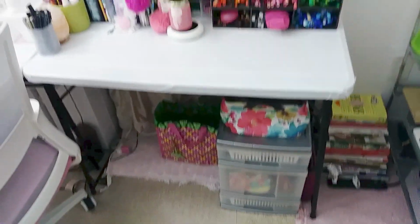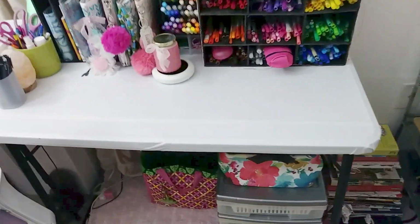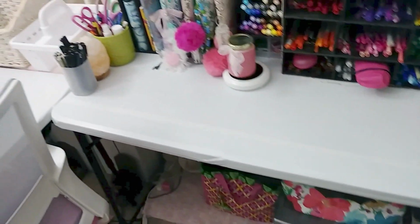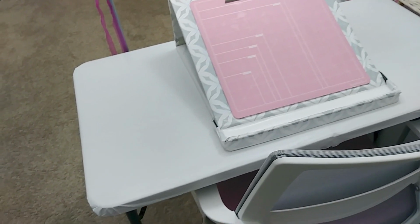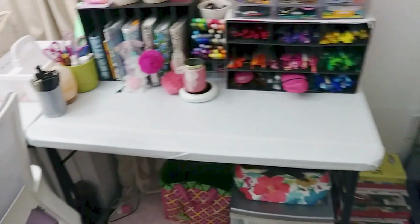And rather than buy new tables, I just took some contact paper. I got some of it from Amazon and some of it from Walmart, and so there are two different patterns, but you really can't tell from a distance or even up close when you're not really thinking about it. And I just covered those so that they would be white and wouldn't be brown and would brighten up the space.